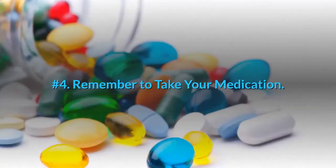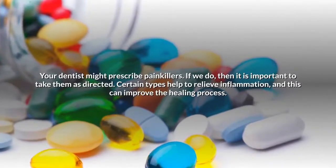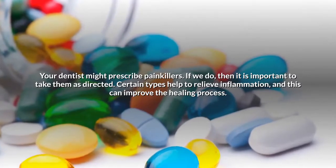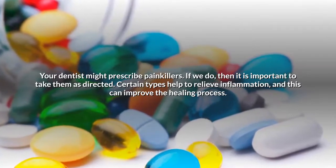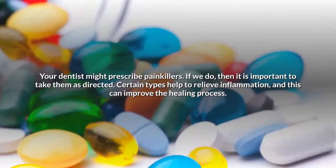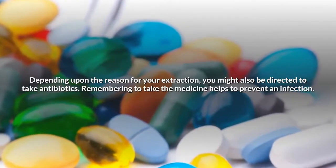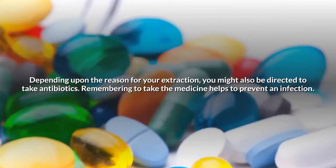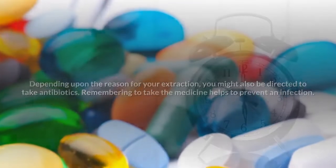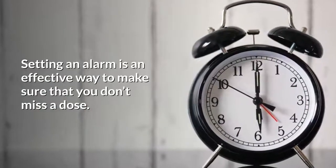Number 4. Remember to take your medication. Your dentist might prescribe painkillers. If we do, then it is important to take them as directed. Certain types help to relieve inflammation, and this can improve the healing process. Depending upon the reason for your extraction, you might also be directed to take antibiotics. Remembering to take the medicine helps to prevent an infection. Setting an alarm is an effective way to make sure that you don't miss a dose.